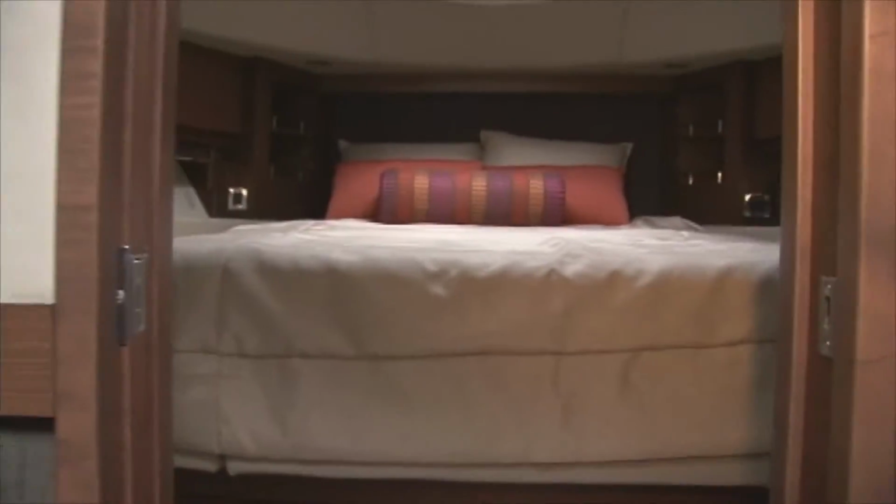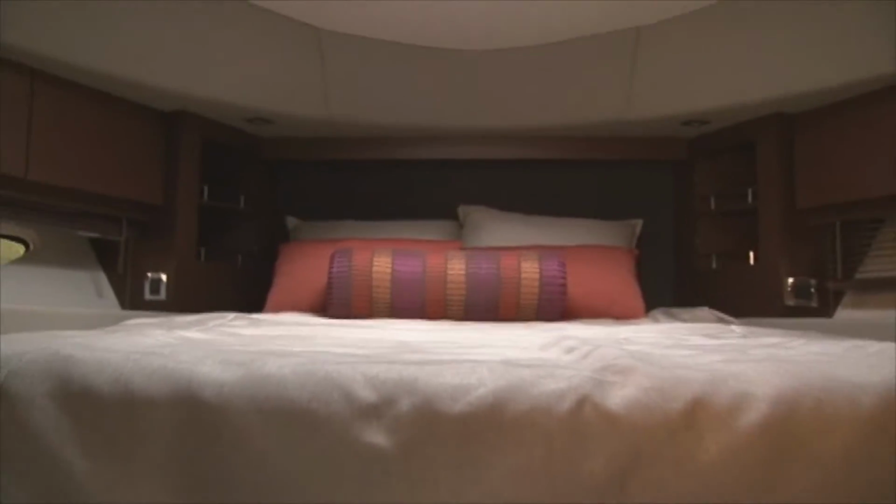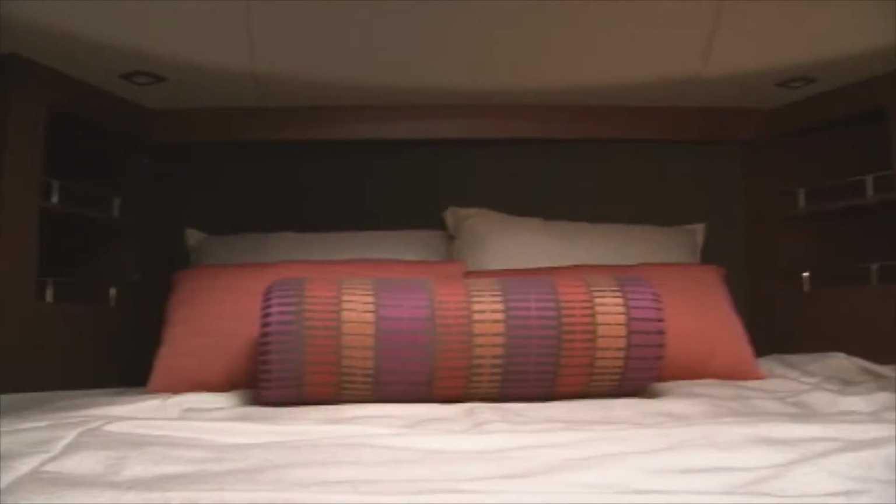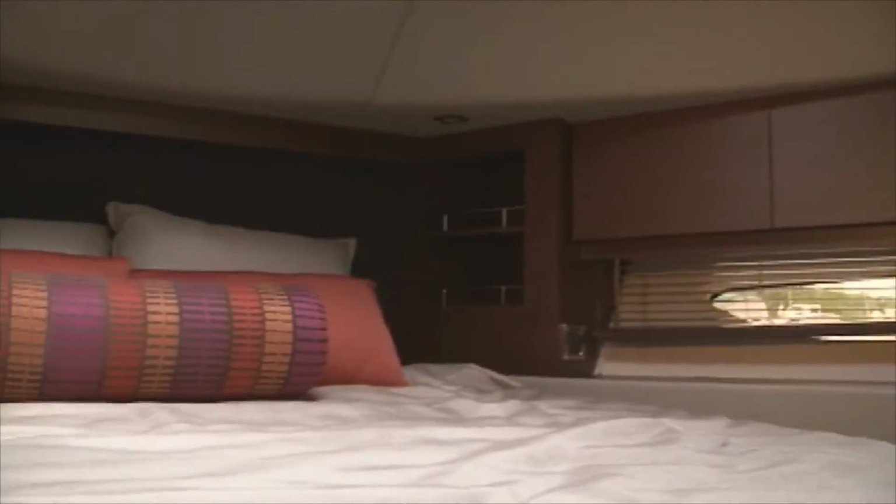Brian, this is our forward VIP stateroom. In my eyes, I love sleeping up here. It's where you get to hear the water lapping on the hull. This bed inclines and comes up so you can actually... You got the skylight overhead. It inclines so you can read the paper, watch the TV, and enjoy, again, lots of storage, lots of hanging lockers. And you have a semi-ensuite.